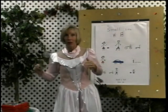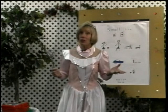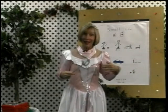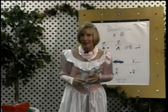Now, the other thing that we're going to do today is also practice using those noun phrases and noun clauses, which is really growing up stuff. We're going to use them like this. We might talk about a small cup or a cup that is small. It's really more simple than it sounds.